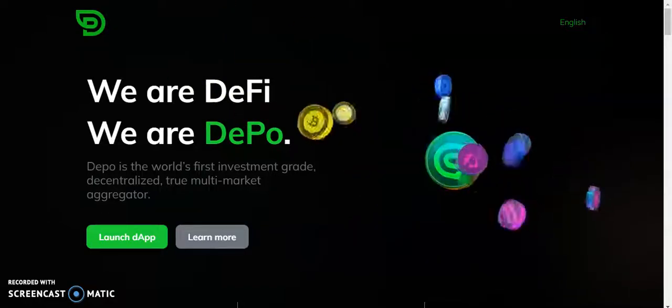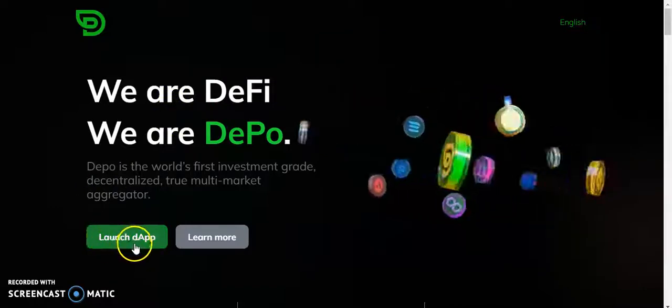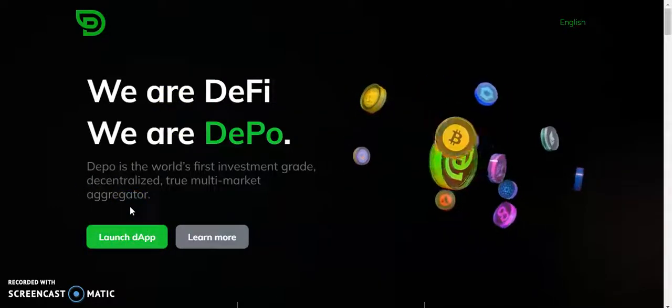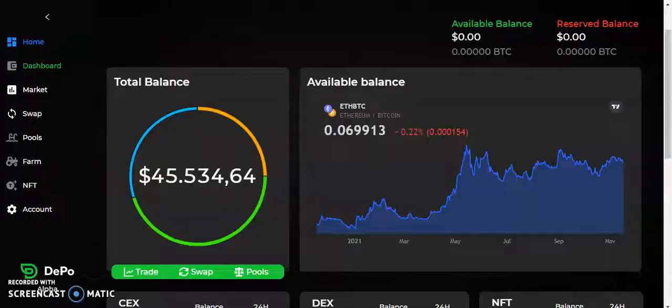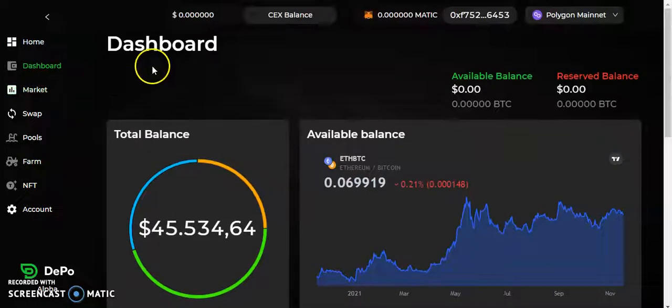We're going to start off on the website itself, depo.io, and the app itself. So if you haven't been to the website and used the app, I suggest you do so because the user interface is so sleek and so user friendly that it's really a delight to use. I suggest you go over and try it out, especially to buy your Depo. So we will go more into detail on the app itself and the project itself in future videos, but for now we're just going to talk about the price.